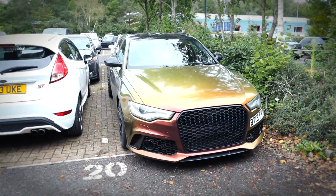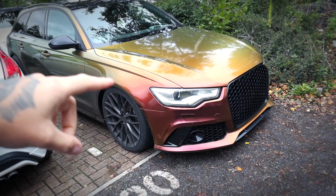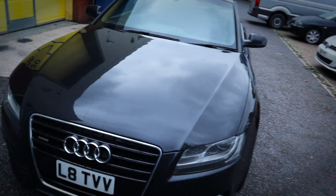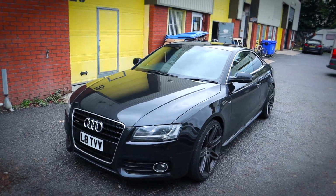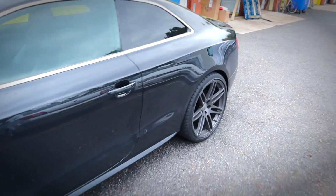So here we are at Control Custom Steering Wheels. This is the owner's car. Check it out. Wow. That's got the 3-litre V6 TDI engine in it as well. But yeah, here we are, guys, at their unit. We've got the Audi outside. Oh yeah, you haven't seen as well, I've got the plates on now, the new LBTV plates. Check them out. What do you think? Looks naughty, doesn't it? I think it looks good anyway.